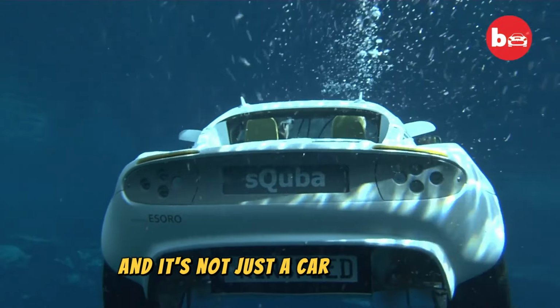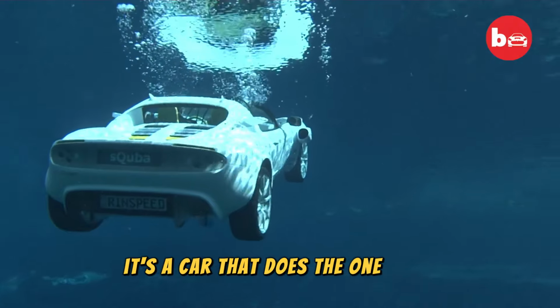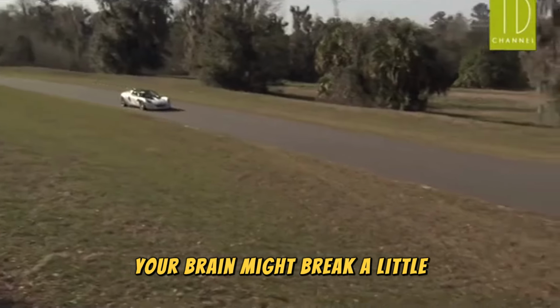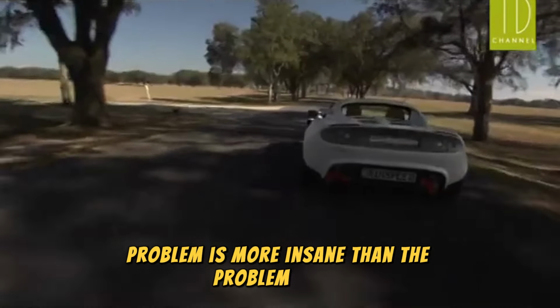And it's not just a car that floats. It's a car that dives. It's a car that does the one thing the movie car only pretended to do. And once you find out how it does it, your brain might break a little. Because the solution to the impossible problem is more insane than the problem itself.